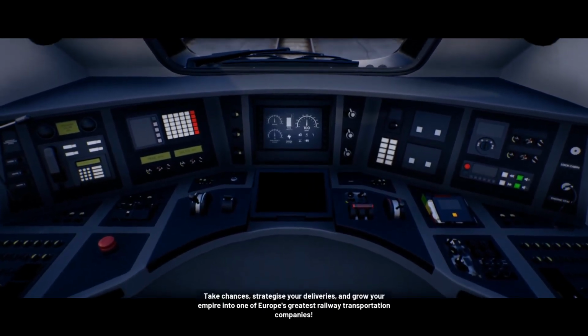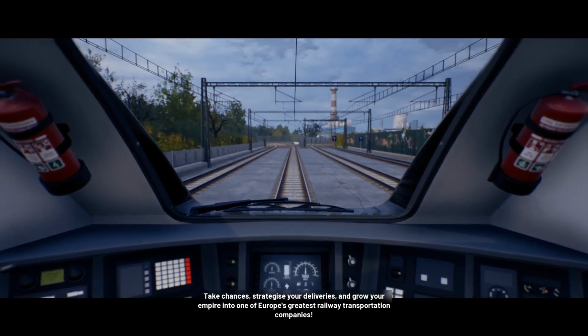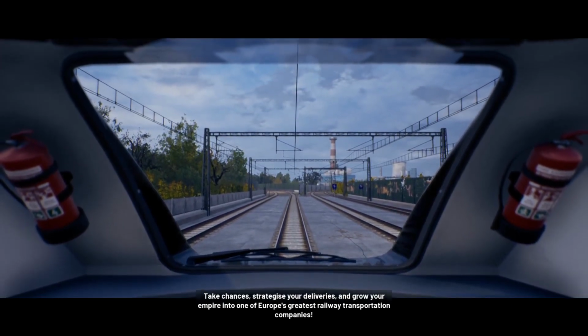Take chances, strategize your deliveries, and grow your empire into one of Europe's greatest railway transportation companies.